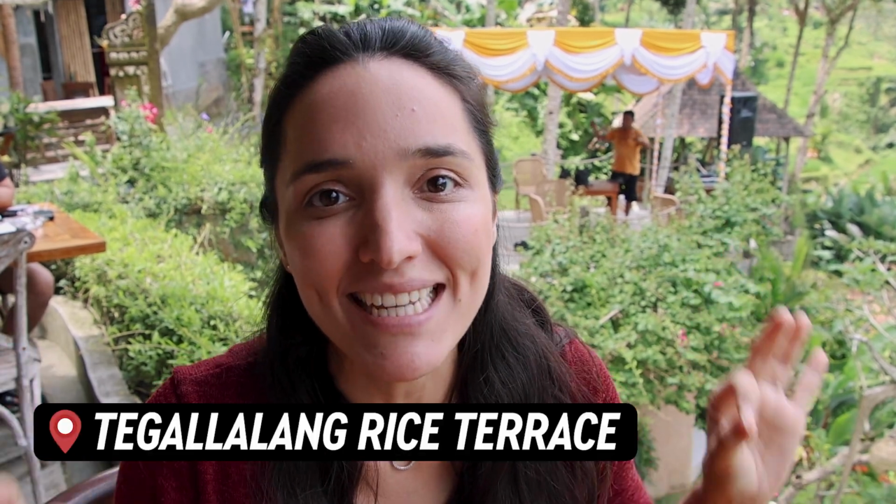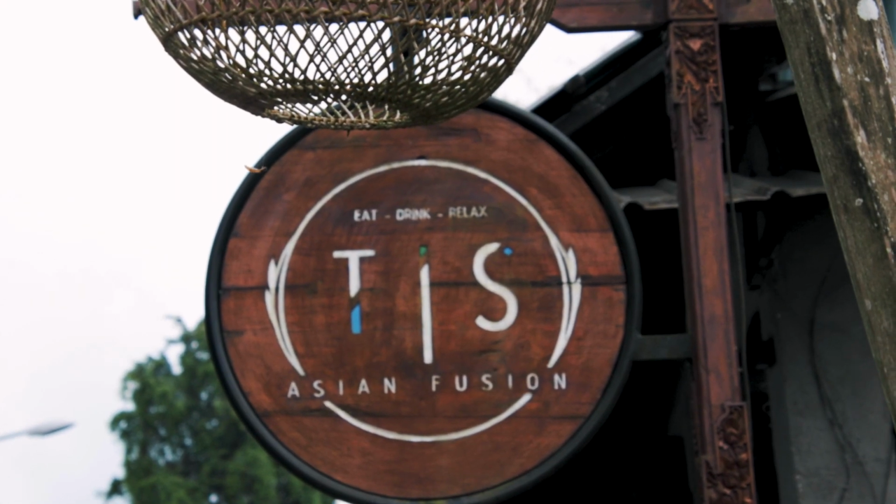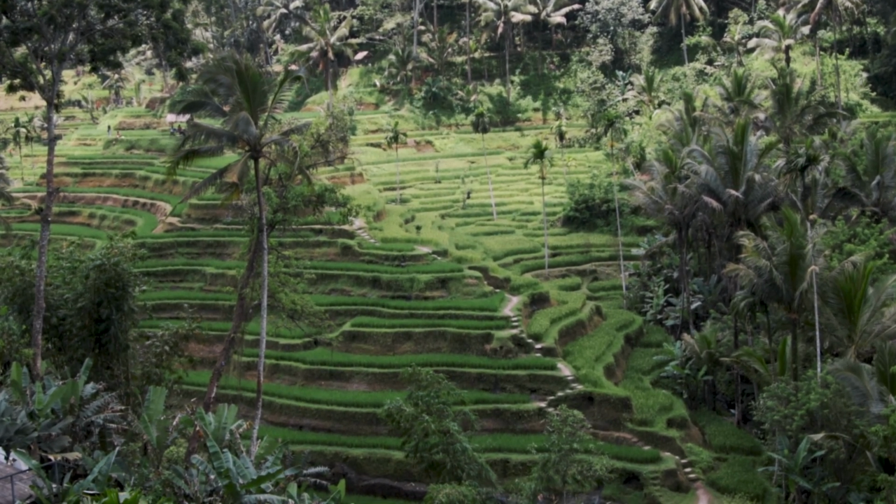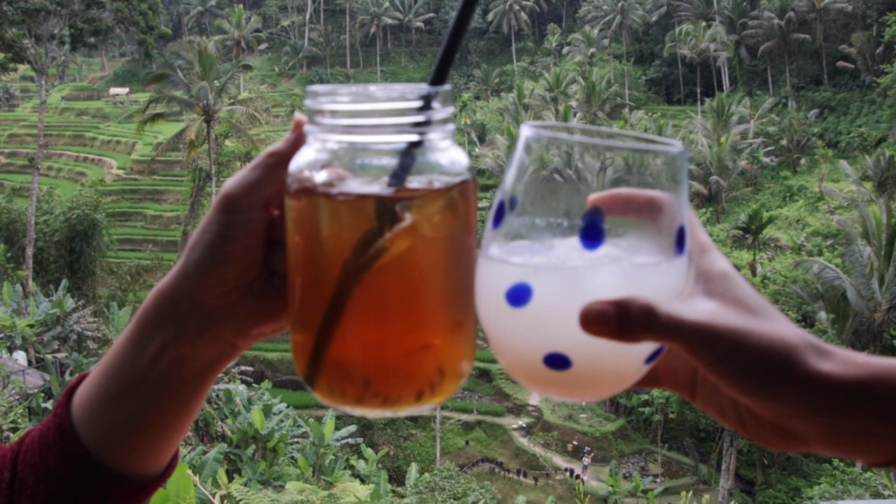Ubud is especially known for its rice terraces, and we're here at one of the most famous in all of Bali, which is Tegallalang rice terrace. We're starting here at a cafe, which is supposed to have one of the most beautiful views of the terrace. We're getting a couple of drinks and enjoying the views, and later we're gonna go down and explore the rice terraces. So cheers!